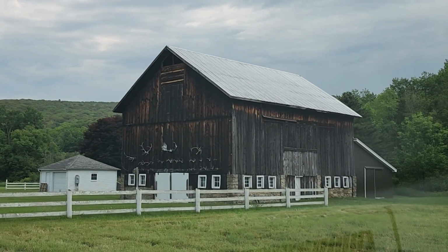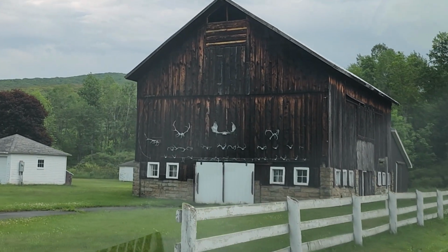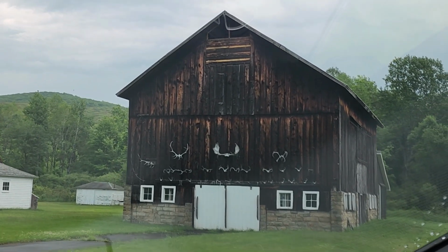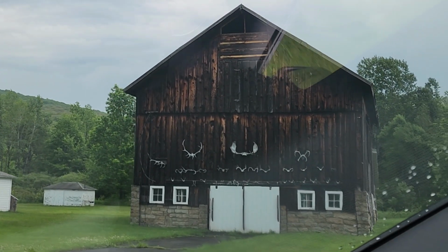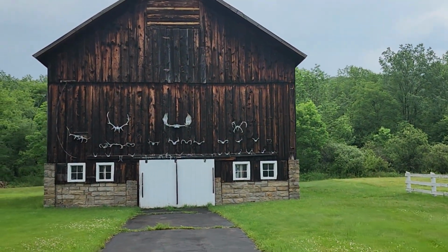Not technically wildlife, but this barn does have a lot of antlers on the front of it. This barn is just outside the park. We enjoy driving by it. Very interesting to look at, an old barn.